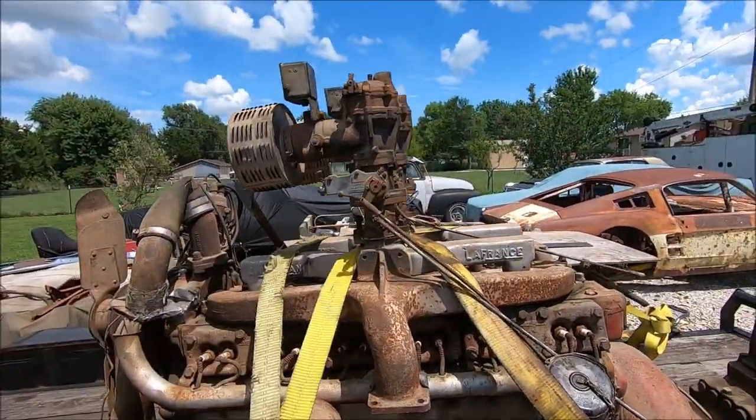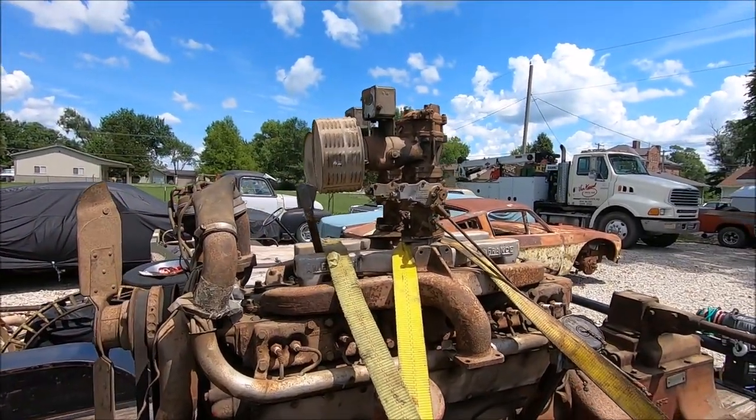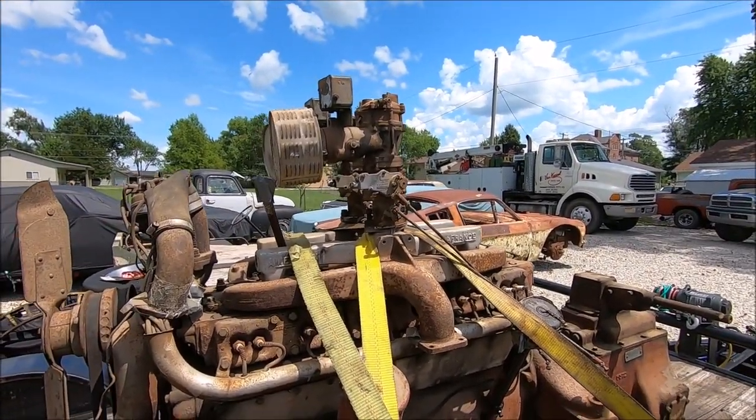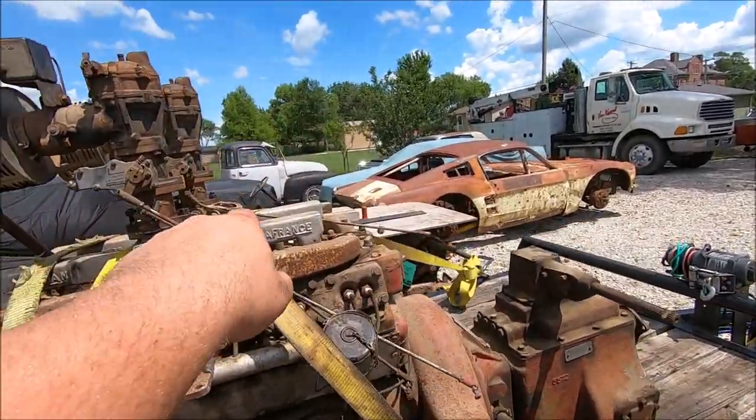Set the Zenith carburetors on there just for a picture, and just an ogle and oggle. Now, they're not straight or nothing. Just kind of set them on there. One stud in the back, one stud in the front, because that flange over there is broken.